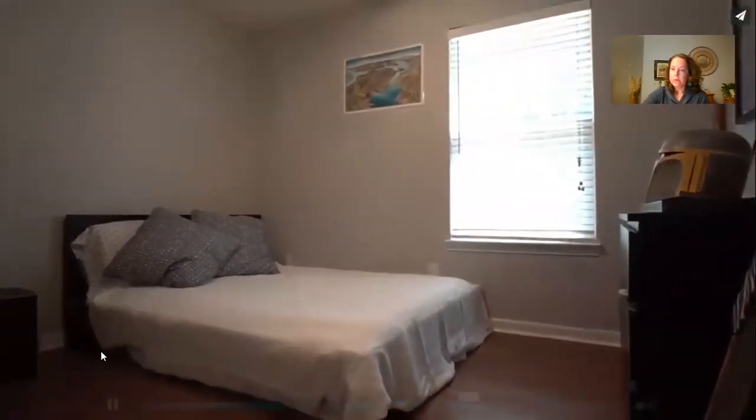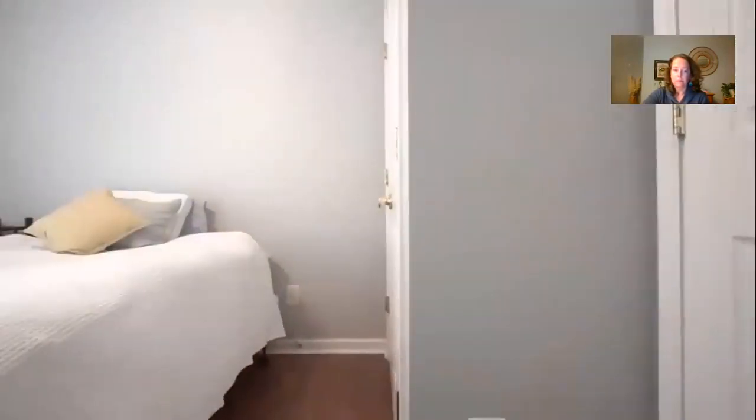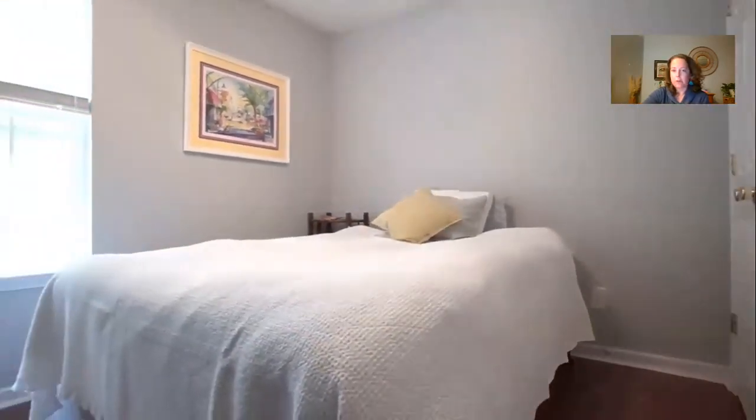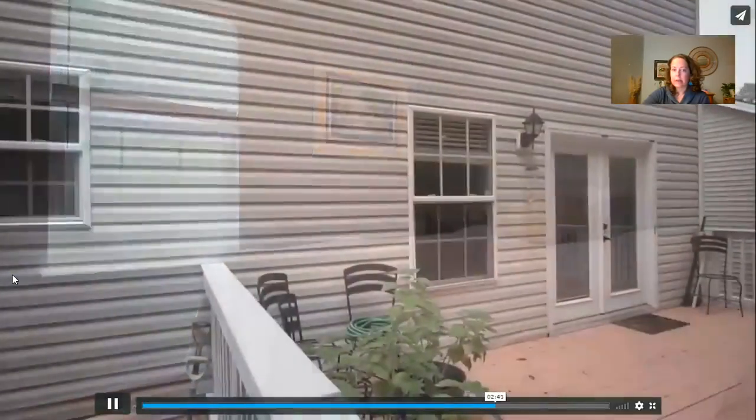This house was built in 2003. I'm not sure that I mentioned that before. And it's got just over 2,700 square feet. This bedroom is at the back of the house.